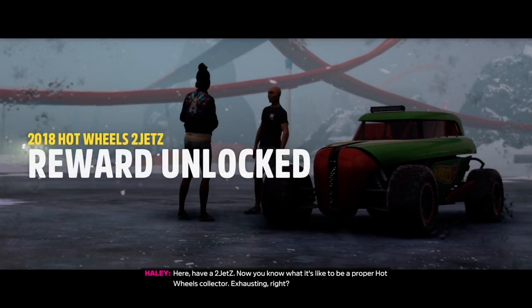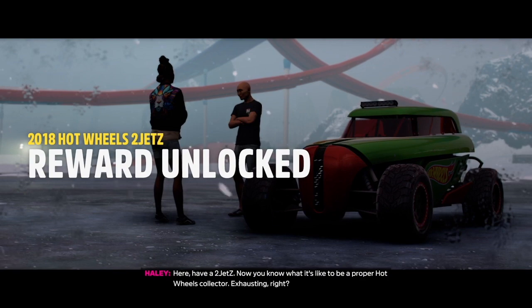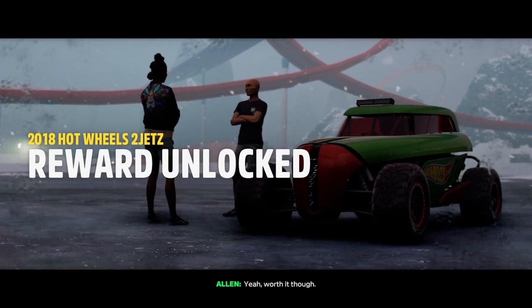Number two Jet Z. Now you know what it's like to be a proper Hot Wheels collector. Exhausting, right? Yeah, worth it though.